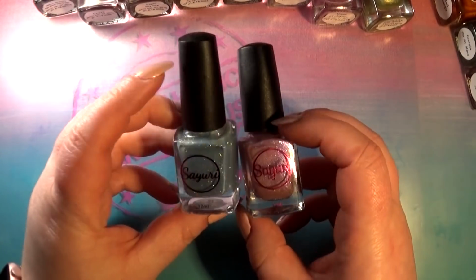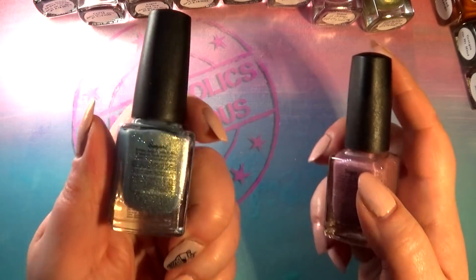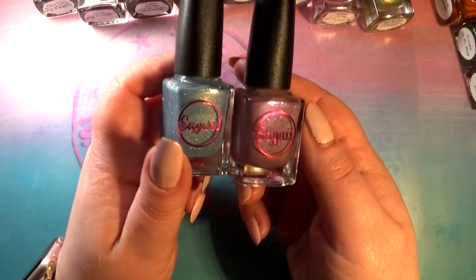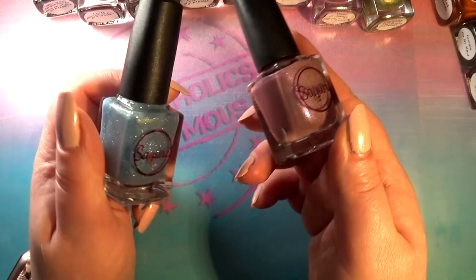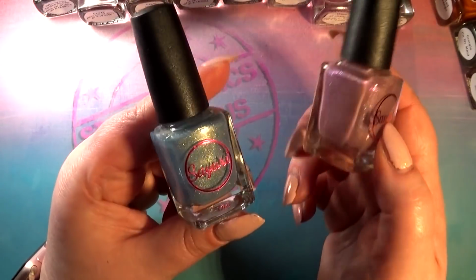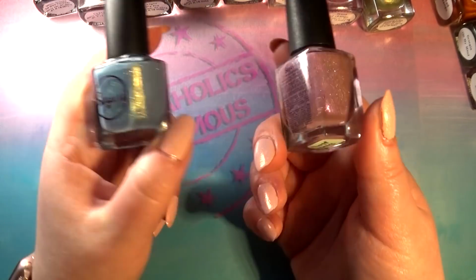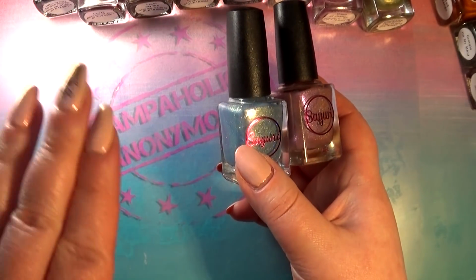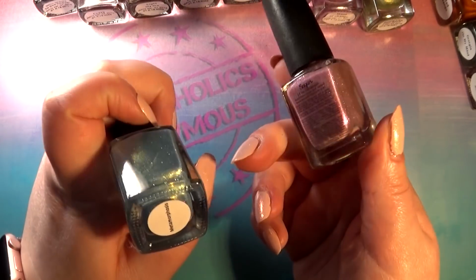Alright, and the last two polishes from this haul are from Sayuri, and Sayuri is an Australian brand. Ooh, wow, this is really hard to read. Like I said, I started noticing this brand when I looked at this month's Polish Pickup preview, and I hadn't heard about it before, so I started researching it, and I landed on polishmolish.ru, and I picked up two polishes that were on sale because I wasn't too sure. They are pricier indies, like you would expect, in that 11 to 12 to 13 euros price range, I think, but these were on sale, so I grabbed them.